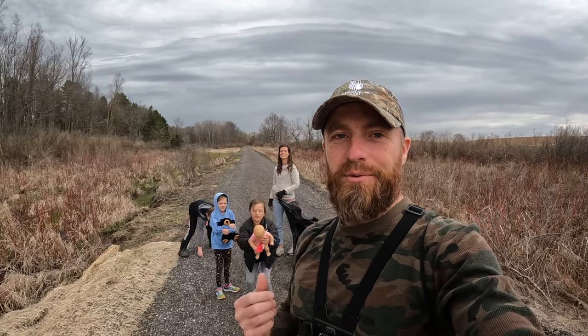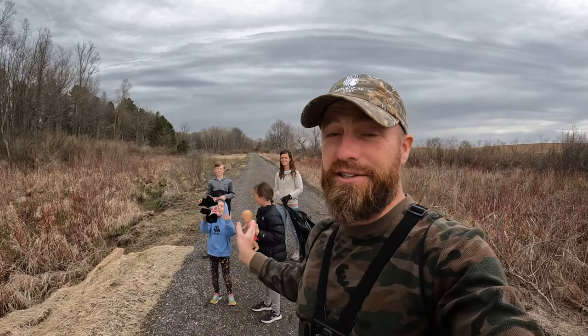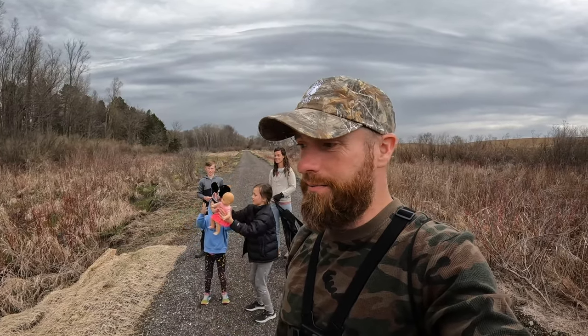So we're gonna do something a little bit different today. We're gonna do something for Earth Day. We're on this trail that we frequent pretty often, and it actually just got redone, and they put down this crushed asphalt. What we're gonna do is walk in here into the woods.